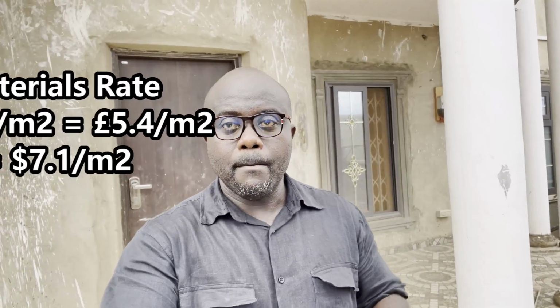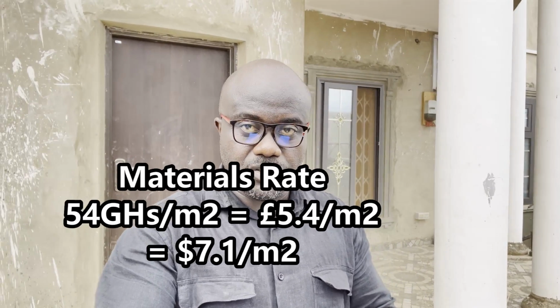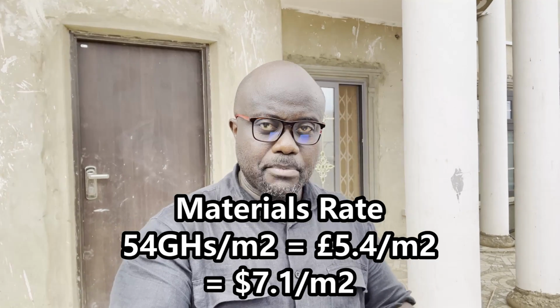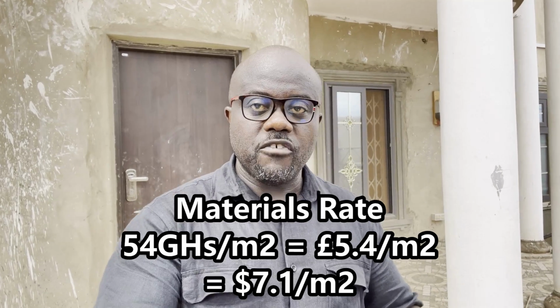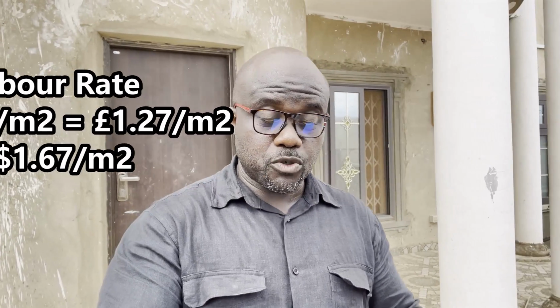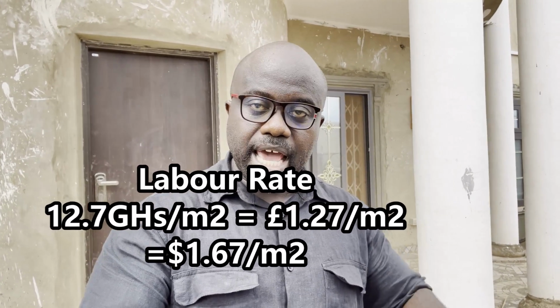So if we take the materials price of 27,926 cedis and divide it by 513 square meters, that gives you 54 cedis per square meter as a total material budget. Prices in other currencies are on your screen. The labor was 6,520 cedis, divided by the same area, which gives about 12.7 cedis per square meter, which is actually quite reasonable. So you can use that material and labor cost rate, apply it across the area of your plot, and there you have it. That's your budget.